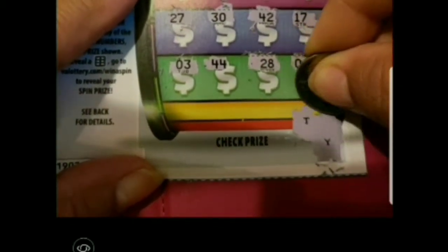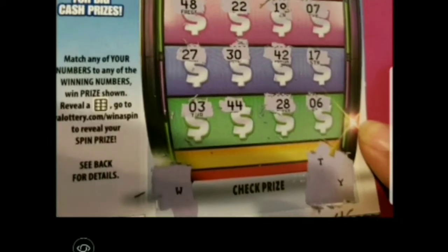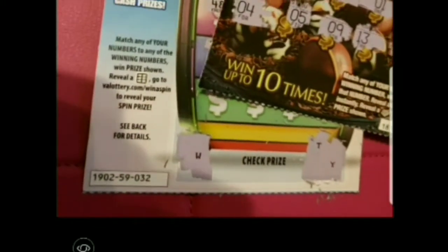There's a Y. There's a T. There's a W. 20. All right, and 5 on the chocolate. So 25. Gave me the wrong one. No, 5 on this one.